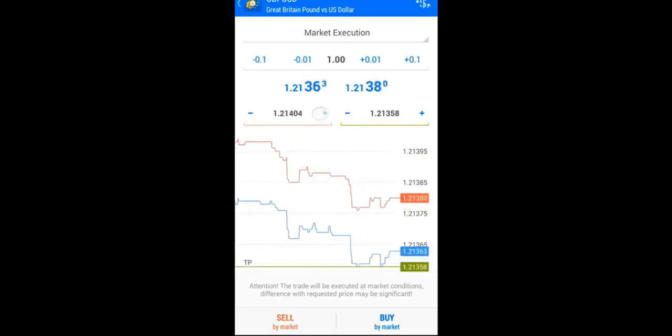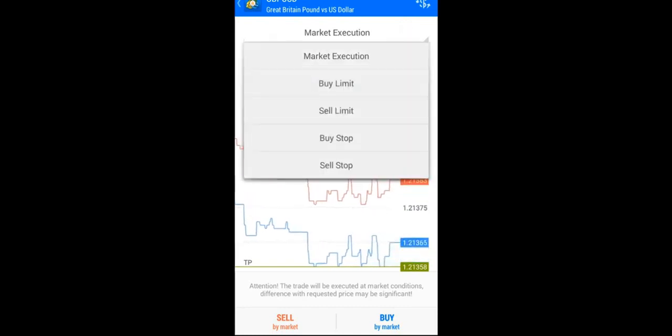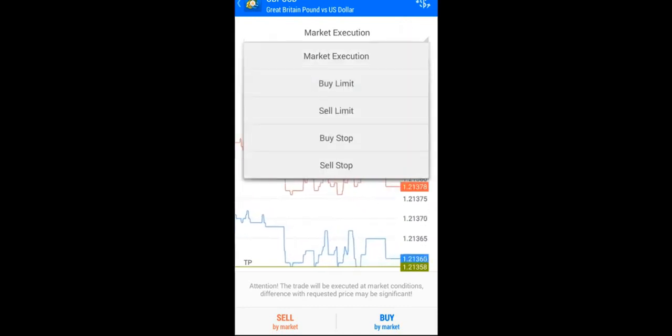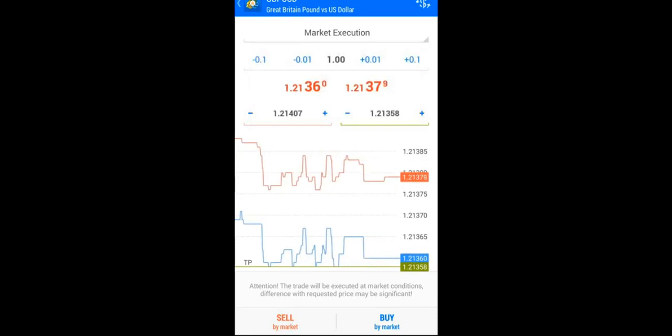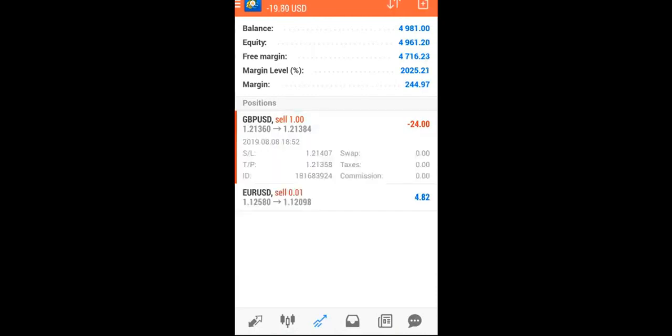You can also access different types of orders. I've just selected market execution. You've got buy limit, sell limit, buy stop. But once you've got your target and stop loss in, we can click sell market. So that order is done. And actually you can see here that pound order is actually here with a stop loss and take profit already attached to it.